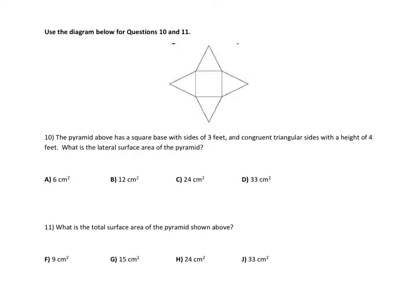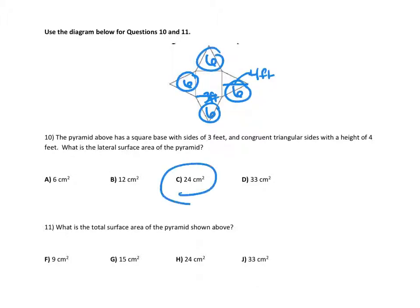Okay, number 10. The pyramid above has a square base with sides of 3 feet and congruent triangular sides with a height of 4. What is the lateral surface area? So really we just want the triangles. So 3 times 4 divided by 2. So every triangle is 6. So the lateral surface area is 24.